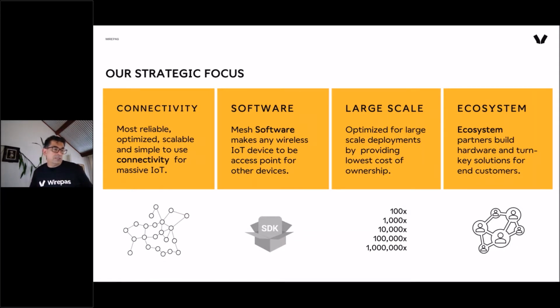And here is what Wirepas focuses on. First and foremost is connectivity. We deliver reliable, optimized, scalable, and simple to use wireless mesh connectivity, which is delivered in software consisting of the connectivity stack, open source reference software, and associated tools for diagnostics and positioning. And just for clarity, we do not produce any hardware or solutions. We focus on delivering industrial grade mesh software for massive IoT applications with high reliability and high performance. And last but not least, we do not do this alone. In the IoT domain, no company can deliver a full end-to-end offering. So our go-to-market consists of building strong relationships, such as the one we have with Goodway, and together with our partners, we can offer turnkey solutions.